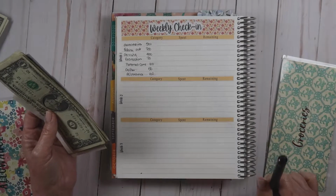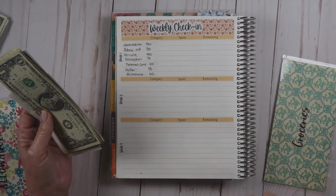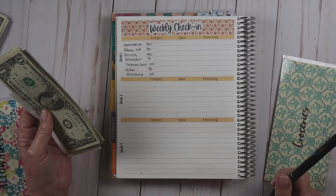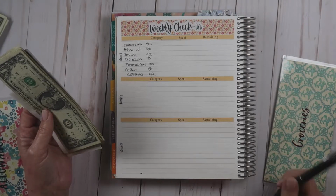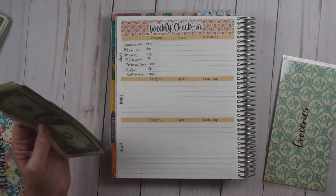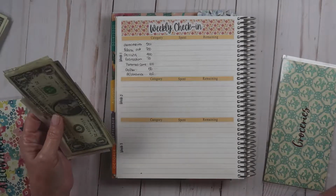I had been doing HelloFresh, but I really didn't like the menus. So what I decided to do was pull out my recipes from HelloFresh. I looked up some of the spices and different things online and got those recipes, and went to the grocery store with what I had in the freezer plus what I needed for those recipes, and I've cooked every night this week.